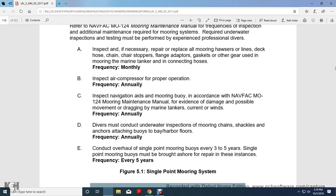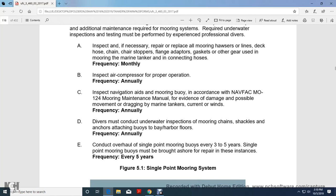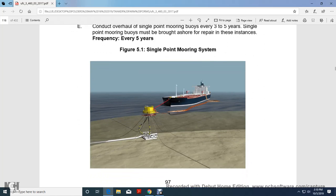Divers must conduct the underwater inspection of the mooring chain with the shackle of the anchor and the attaching buoys of the bay and the harbor floors, frequency annually. Conduct an overhaul of single point mooring buoys every 3 to 5 years. Single point mooring buoys must be brought to shore for these repairs. Frequency every 5 years.